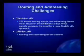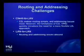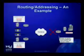Routing and addressing challenges. I'm sure many of you are aware of the way most client-to-LAN implementations work. So routing and addressing issues are typically moot with client-to-LAN. However, with LAN-to-LAN, issues abound, and I'll show you why.